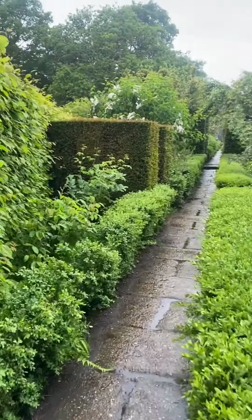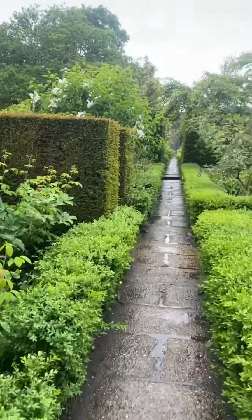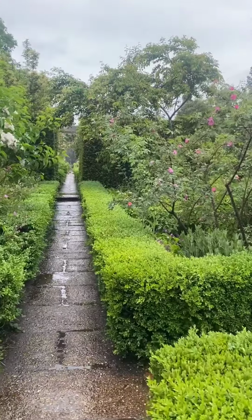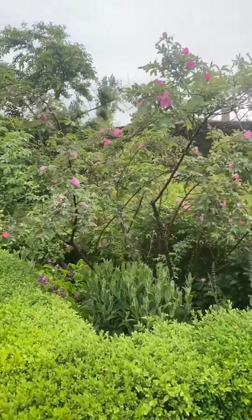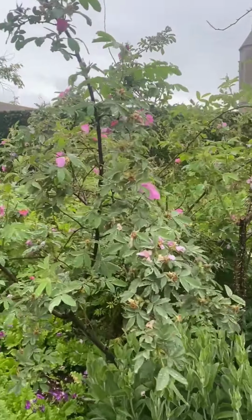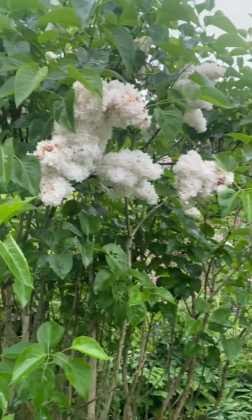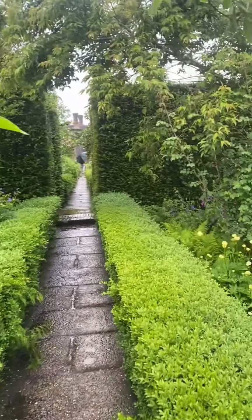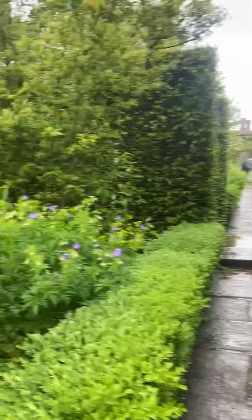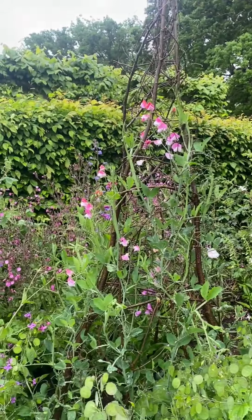Walking down through another beautiful pathway here. Yeah, this is gorgeous. It is wonderful. And here we have a beautiful rose, species rose, I'm sure. More lilac. We certainly have come at a good time of the year for blossoms. Things are really looking good. Here's a sweet pea. There's your sweet peas.